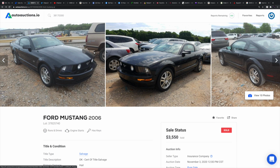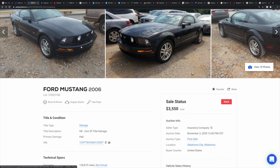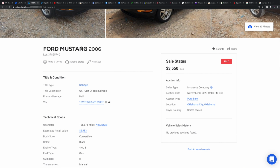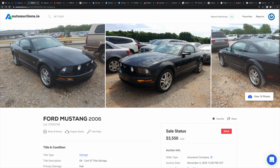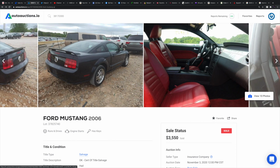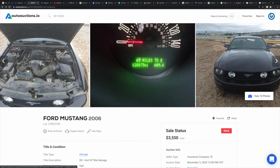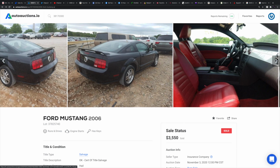Next is one you guys really overwhelmingly wanted me to get, and this was the 2006 Ford Mustang GT. This was a run and drive with very minor hail damage, guys. Very minor hail damage. It sold pure sale for $3,550. It was a manual transmission, 4.6 liter, and it had that beautiful red interior. Absolutely gorgeous. 128,000 miles on the clock, and I was serious about this one.